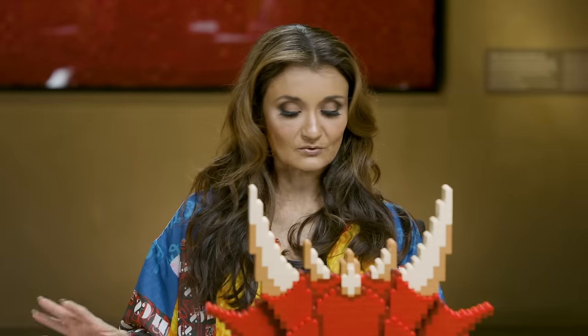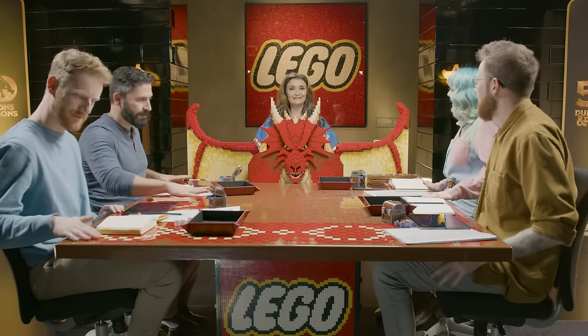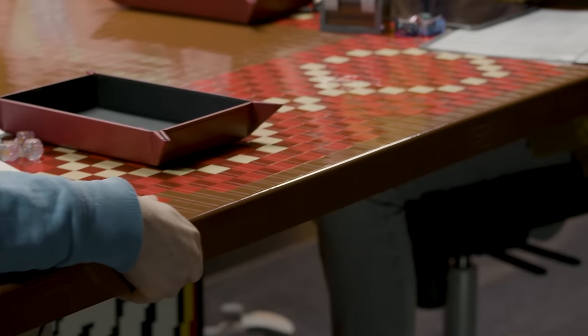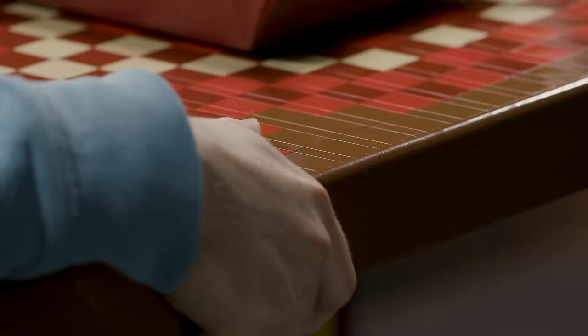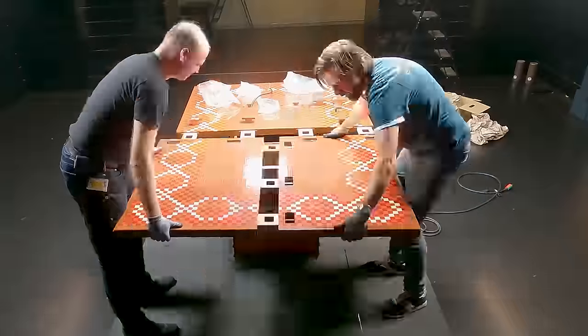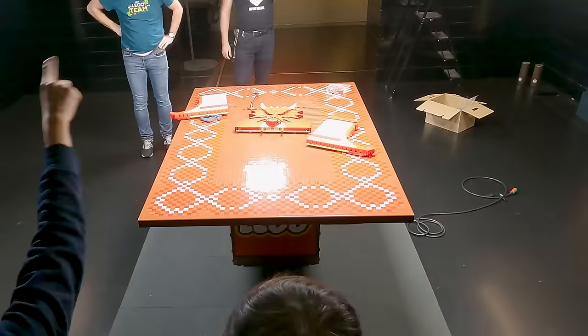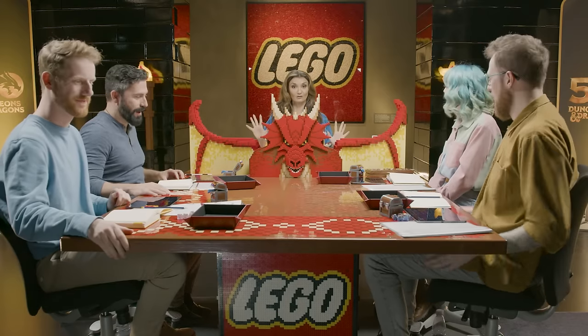Now, mind you, just to give you a sense of the scope of what we are doing here, we are also sitting at a table made entirely of Lego pieces. It measures 1.4 meters by 2 meters using 140,845 individual Lego pieces. It took the master builders 482 hours to create, and it weighs 142 kilograms. So don't try this at home. If someone tries to flip the table, it's not my fault, I'm not liable.